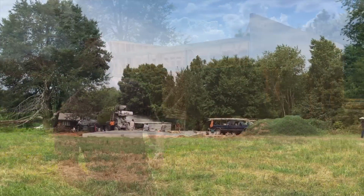All right, y'all, we are so excited to share with you guys the barn. It's finally gone up, and I want to show you guys around it.